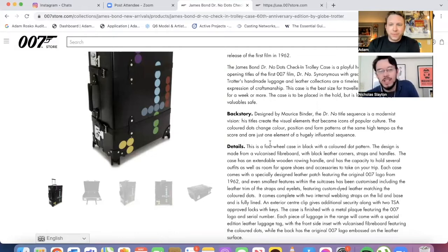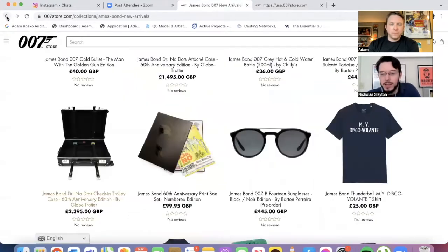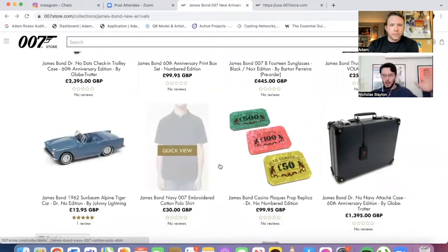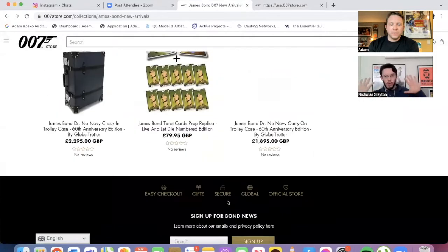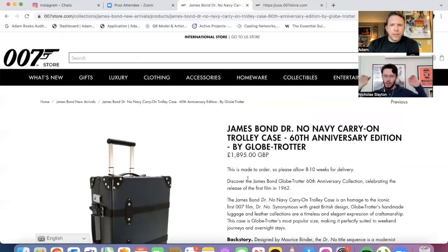Yeah. Well, again, it's the 60th anniversary. Things like the gun, the bullet: affordable, relatively, instantly recognizable, cool, accessible. The Disco Volante shirt, again, if you know, you know, all good. That's the plaques, the tarot cards, 100 pounds. We get it. That is a piece you can sell, you can gift. Cool for the 60th. It's new.